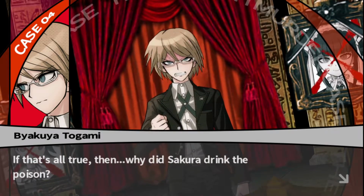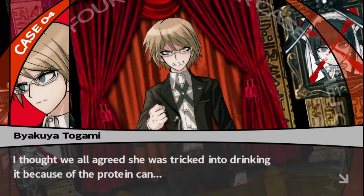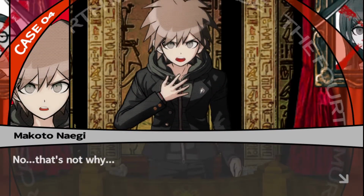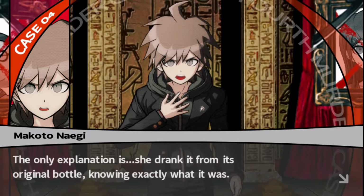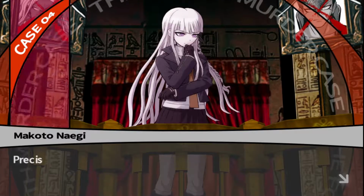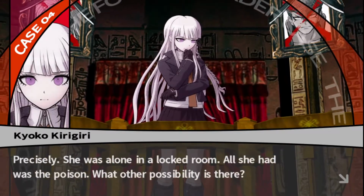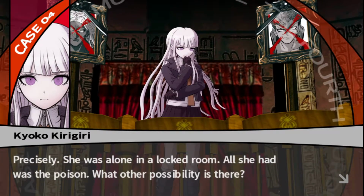Why did Sakura drink the poison? I thought we all agreed she was tricked into drinking it because of the protein can. No, that's not why. The only explanation is she drank it from its original bottle, knowing exactly what it was. Precisely. She was alone in a locked room. All she had was the poison. What other possibility is there?